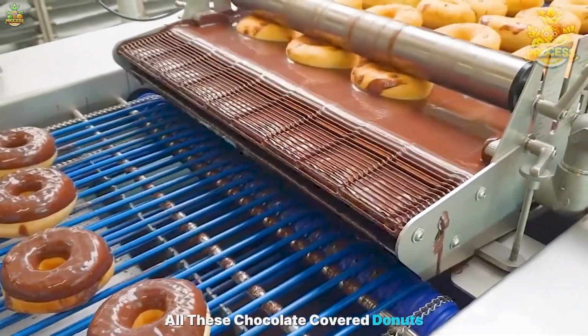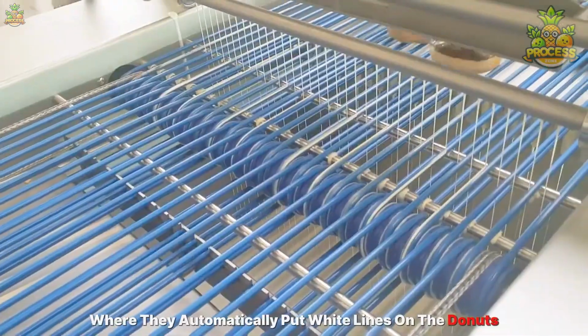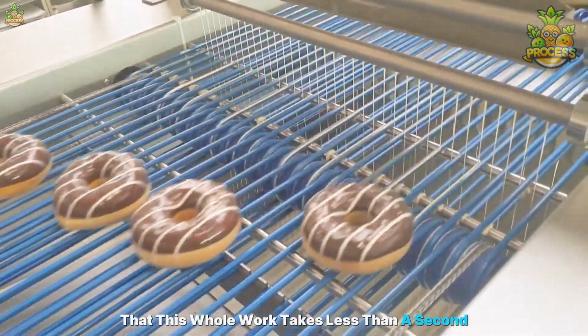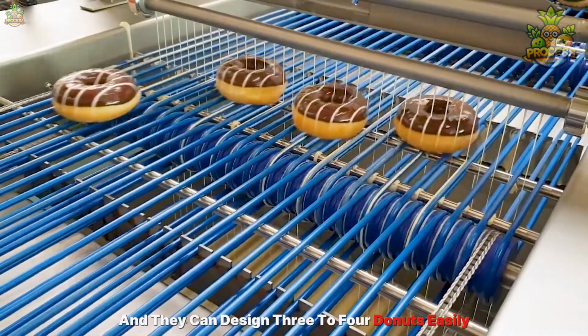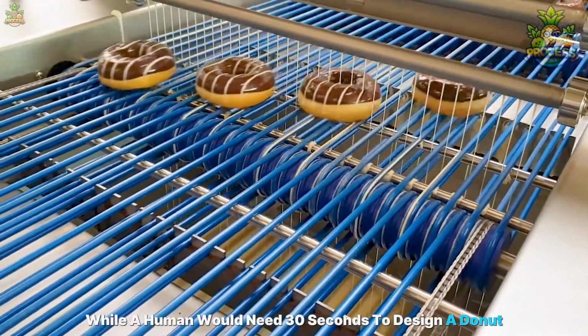After that, all these chocolate-covered donuts are passed straight through the white glazing chamber, where they automatically put white lines on the donuts. You can see that this whole work takes less than a second, and they can design 3 to 4 donuts easily in a second, while a human would need 30 seconds to design a donut in this simple way.